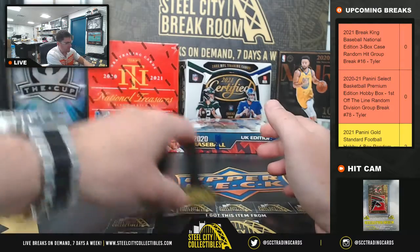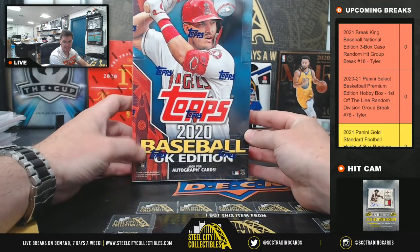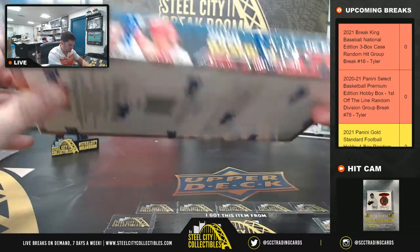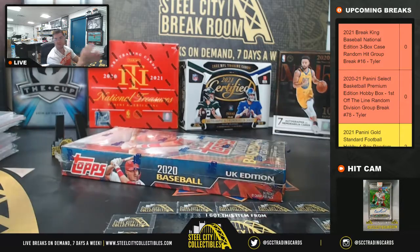And then our hobby box is 2020 Topps Baseball UK edition. That's 2020 Topps UK edition. That's the 10th hit.